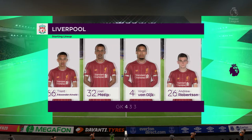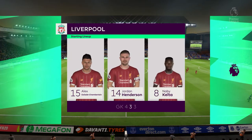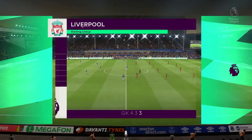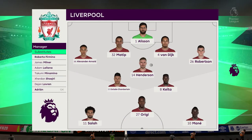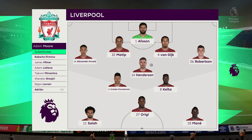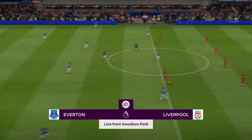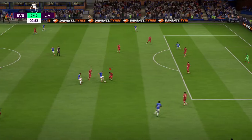Take a look at the Liverpool starting 11. The highly rated Brazilian Alisson begins between the posts. Joel Matip plays alongside Virgil van Dijk in central defence. Naby Keita plays with Jordan Henderson in the centre of the pitch. And they line up with just the one striker looking to do a bit of damage.